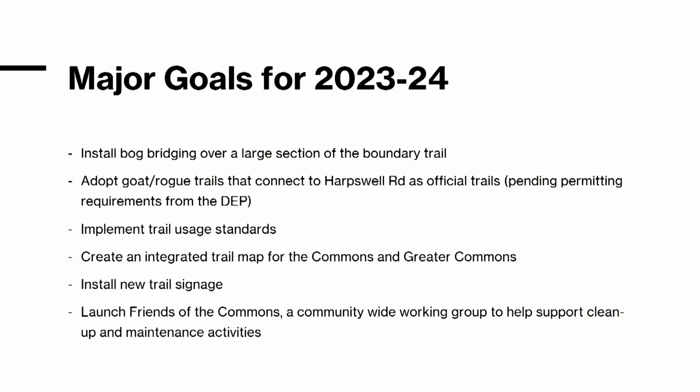We want to have a more integrated trail map of not just the town commons, but also the greater commons, so that people can understand the connection between them all, because like I said, the only ones who really see the boundaries of those are humans. But when you're coming from Bowdoin College, it's highly unlikely that you understand where the greater commons begins and ends and the commons starts. Installing some new trail signage with a lot of these trail updates.